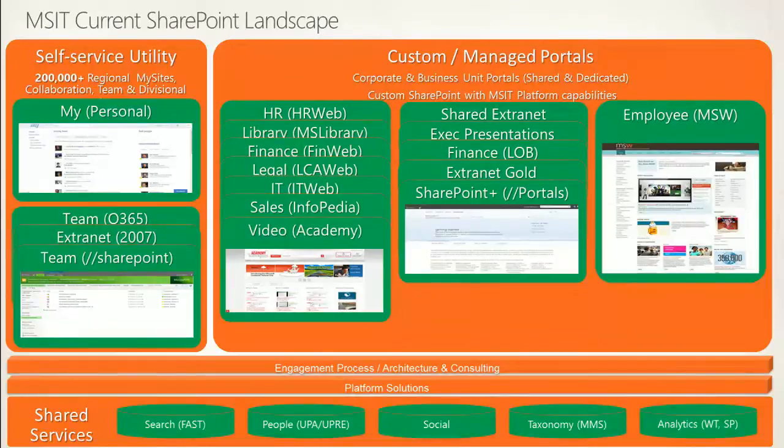Now, you'll see below here, this is all sitting on the same shared services infrastructure, and that is an important point to call out because we did have to think about our shared services infrastructure as well in terms of the planning of making the migration and the move to the cloud.